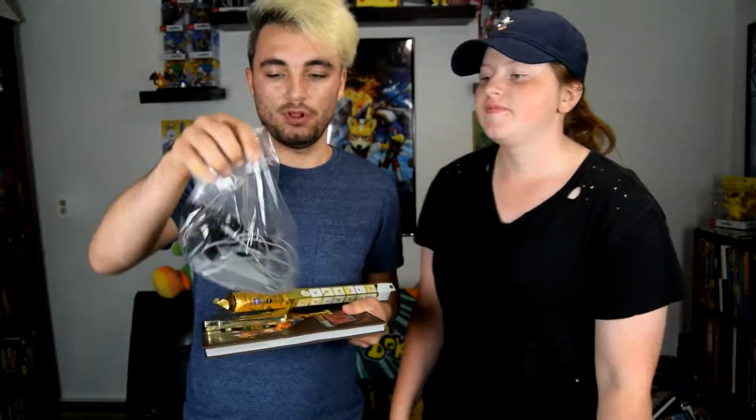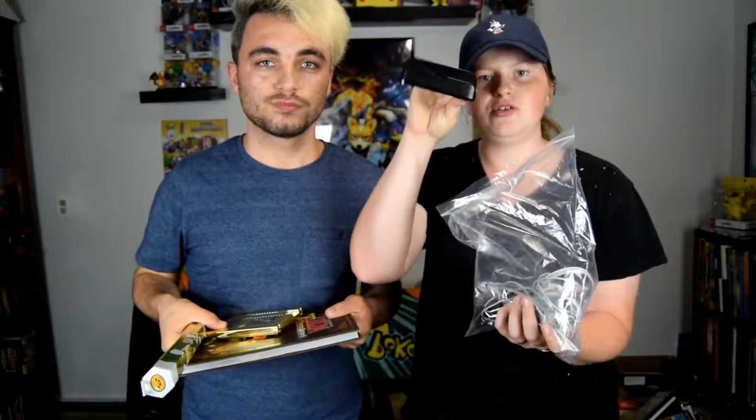Also from a pawn shop a long time ago, we got some cords to hook up our Wii U, make it look fancy. Yeah, I paid $10 for both of these. It's the actual Nintendo Wii U dock.